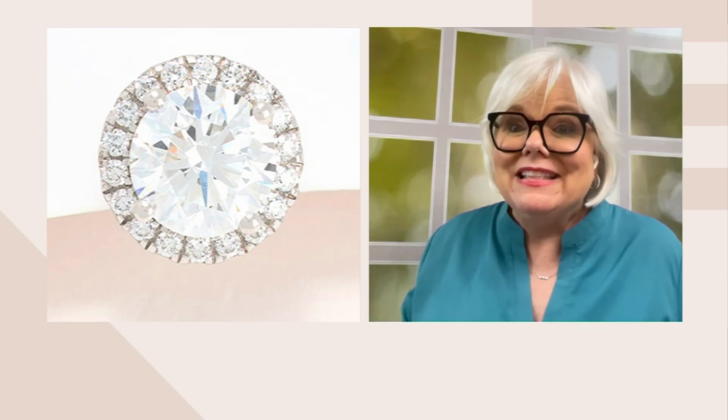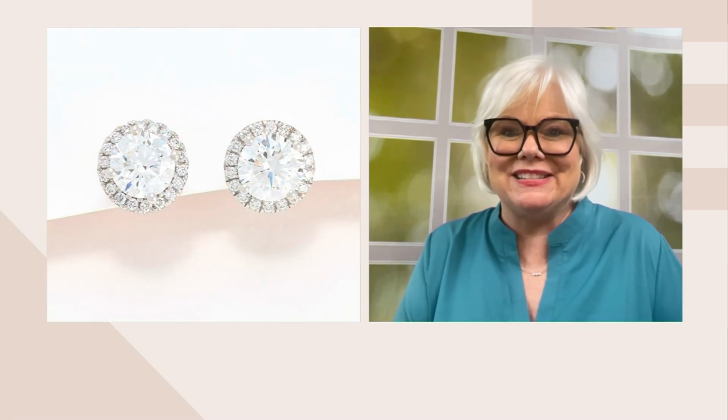Because contrary to common belief, not every lab grown diamond comes out perfectly at the lab, and they can't just be grown as big as we want them. Things can happen in the growing process, and they take time and they take a lot of luck. They're a miracle of nature. What we're doing is we're mimicking what Mother Nature does, but we're speeding it along. And that's why they're less expensive.